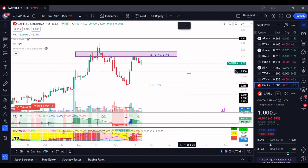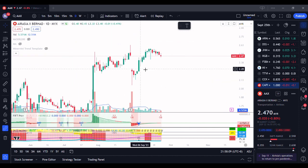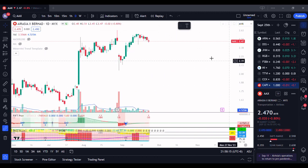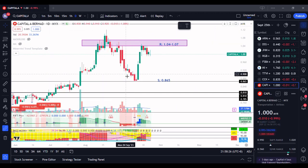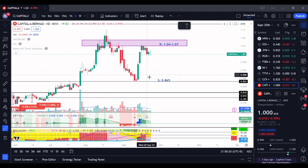Now Capital A somehow is again not in tandem with AAX. AAX actually ran up quite a lot. This one was literally sell on news, because the stock already went up so much. And then you can see here from this range to this range, AAX is going up, from the 30th of August. Whereas for Capital A, from the 30th of August it is going down. Not really in tandem.